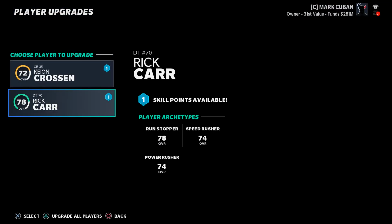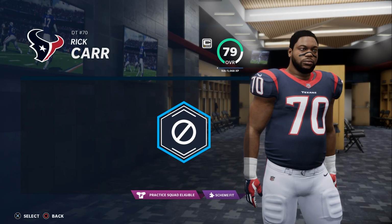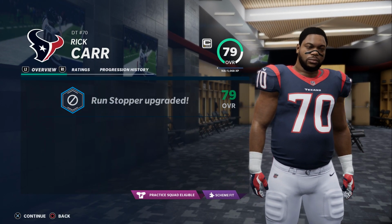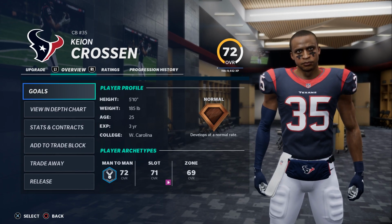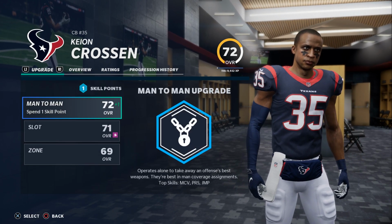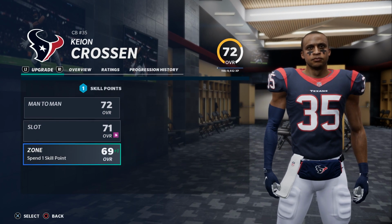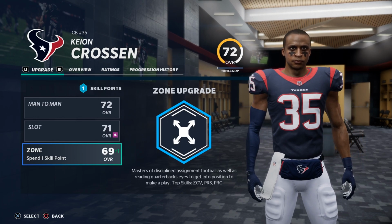And the same thing for Rick Carr over here, the other defensive lineman that we drafted. We'll be upgrading him as a run stopper. He's getting close to an 80 overall, which is looking really good for us. And then the final upgrade for us is Keon Crosston, who may or may not figure into our long-term build. He is 25 years old, so he's kind of hitting the end of his nice progression stage, and he's really not that high overall. We're going to look to balance him out a little bit and give him a zone coverage upgrade.